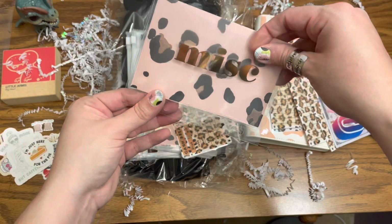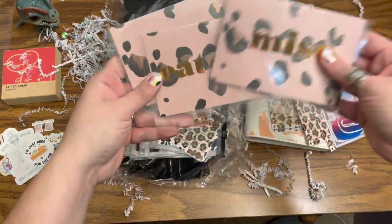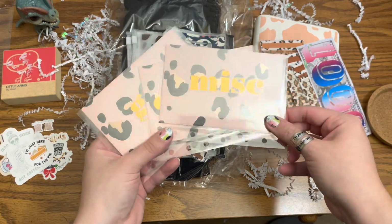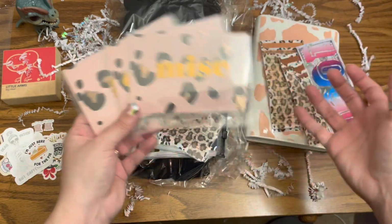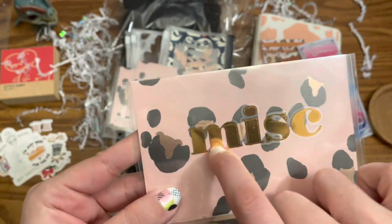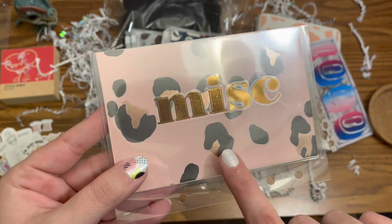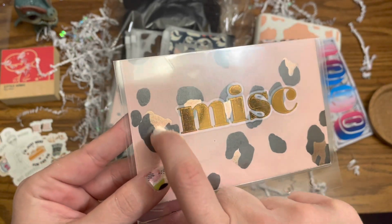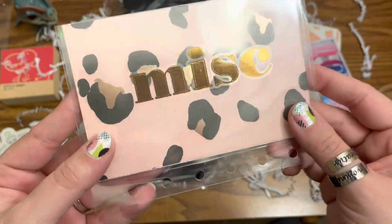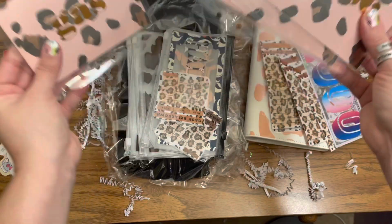so cute. Oh my goodness, I think these are A7s. How did she know that I was getting ready to get myself an A7 wallet, you guys? I love it. So we've got gas, eating out, miscellaneous. So we've got a goldy copper vinyl for the wording, and it's a very, very light pink with the cheetah print on it, but the colored spots for the cheetah are iridescent. How cool is that? Oh my gosh, I love those. So, so good. Absolutely love them.